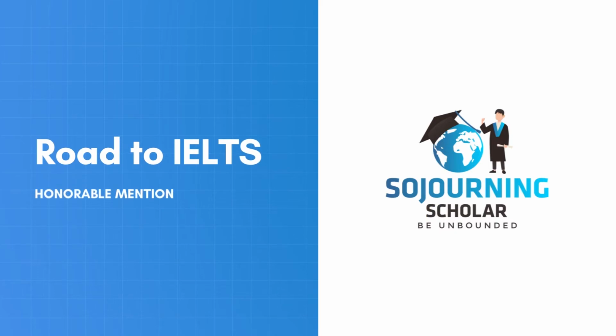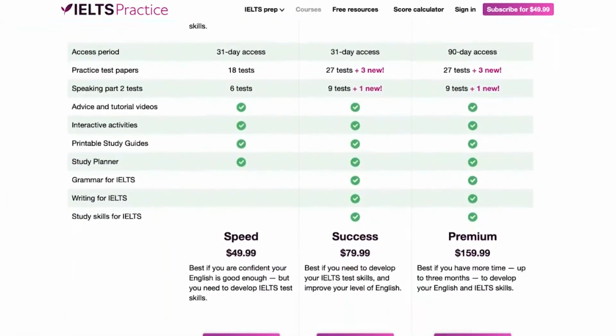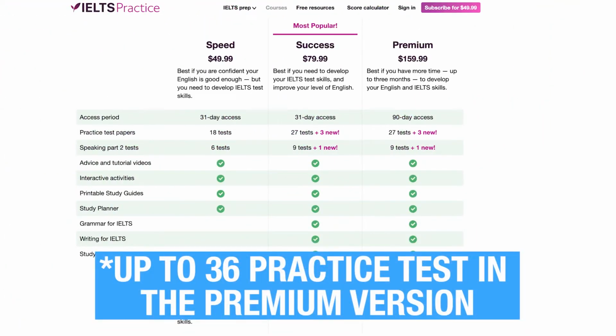And as for the Road to IELTS, this course features a large library of IELTS practice material, but unlike other courses presented here, you won't find learning materials like video lectures or text-based lessons in this course. The main purpose of this course is to provide test takers with a variety of practice material covering all 4 IELTS sections. There are a total of 24 practice tests in this course.